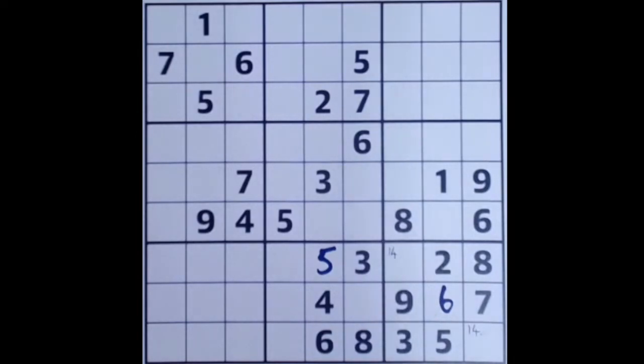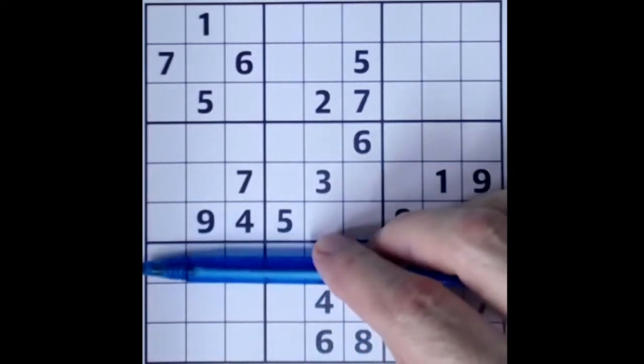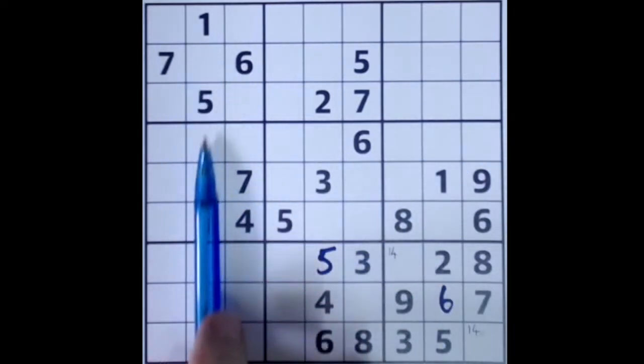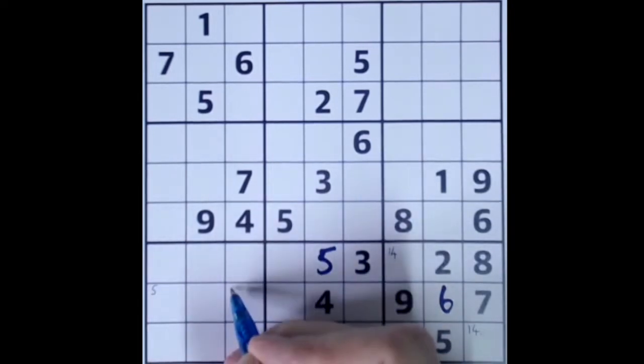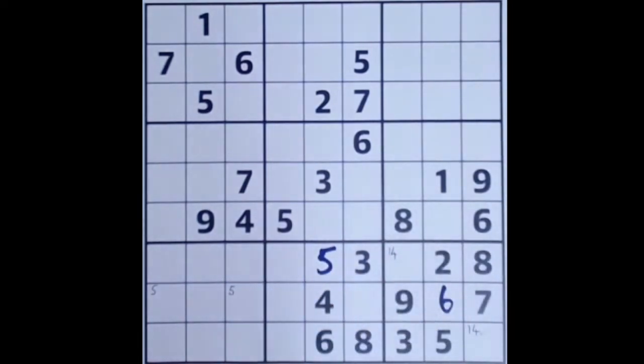And I'm going to go across the board looking at possible places where things can go. For example, this 5 blocking across here, 5 blocking across here. So this row is blocked, this row is blocked, and 5 blocking down here. So I know that 5 can only fit in either this square or this square in this block.